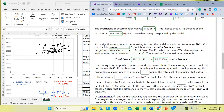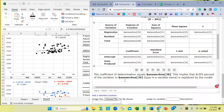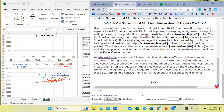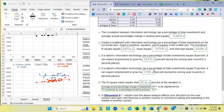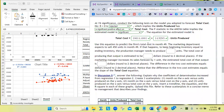Use the equation to predict the firm's total cost in month 49. How are we going to do that? The marketing department. Sorry. The marketing department. I got to add that. Okay. So I'm going to refresh and resume. The marketing department expects to sell how many?